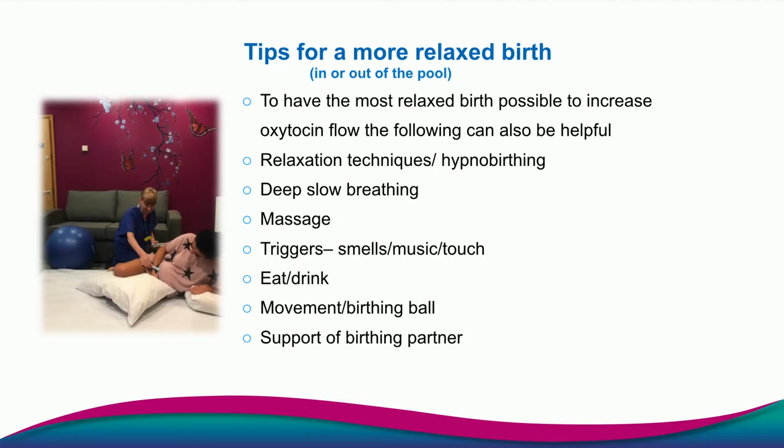You may also have things that trigger relaxation, so it's quite common for people to think of smells. When you're at home before you go into labour, in the last couple of weeks of your pregnancy, you may find that smells like vanilla or lavender get you into a relaxed mood, and this can be brought with you when you're in labour on a small flannel or a towel which you can use in the room.